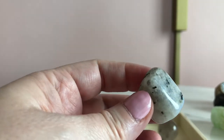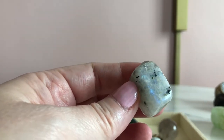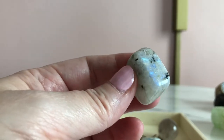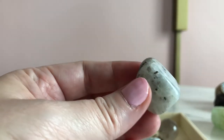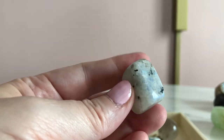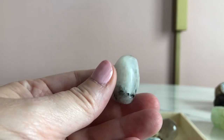Even when the guy was ringing me up, he went to pull this out of the little basket I was shopping with. He was like, whoa, this thing really jumped out at me. I don't know why. I was like, that's how I felt. It was in a giant bowl of crystals and it just called to me. These little pieces, I think, were $3 each. But this is my piece of rainbow moonstone.